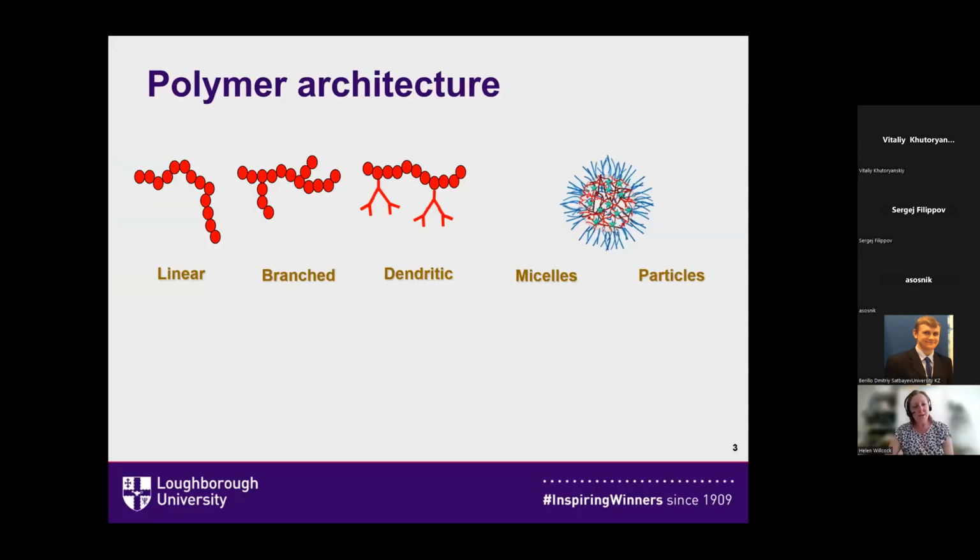As I said, I'm going to be talking today about some of the work that I've done here at Loughborough. My expertise is as a synthetic polymer chemist, and I'm mainly talking about synthesizing, characterizing and using polymers all the way through from linear polymers on the left hand side, all the way through to polymer particles such as the ones shown on the right hand side here.